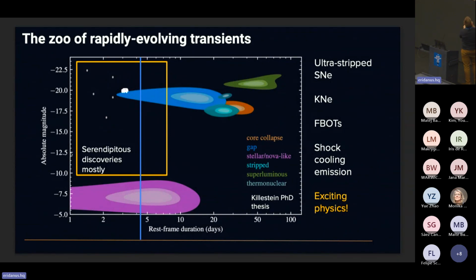This blue line here is the nominal Rubin cadence we've heard a lot about. So there's a lot going on over here that we, again, will only see serendipitously with this large survey. And inside this region, there are many interesting things, ultra-stripped supernovae, kilonovae, F-bots, all the things that we like to put in our paper titles, but also exciting physics.